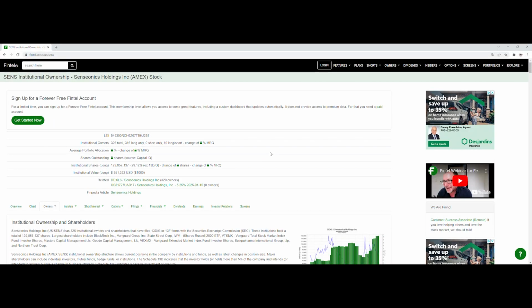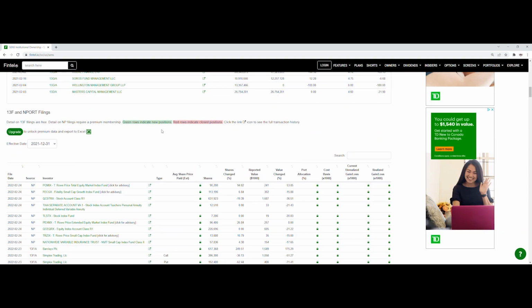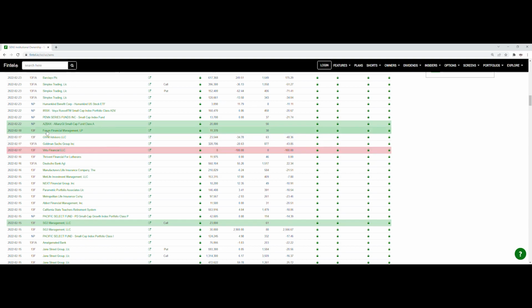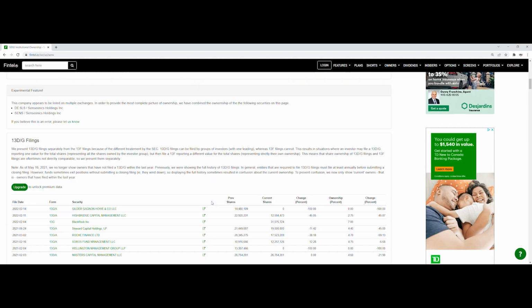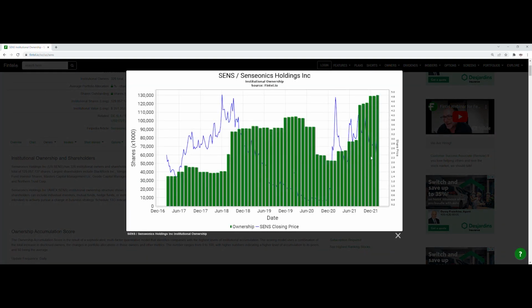So we're going to take a look at the recent institutional ownership and short interest information for Senseonics. As we scroll down further on the page, green rows indicate new positions while red rows indicate closed positions. When we take a look at the recent filings, for February 22nd, we have AZBAX that purchased 20,800 shares, and for the 18th we have Forum Financial Management LP that purchased 11,370 shares. Another thing I want to bring to your attention, you can see as of late, institutions have been loading up heavy on Senseonics as well.